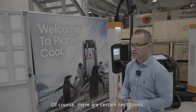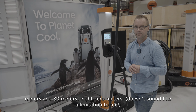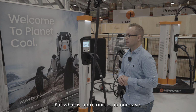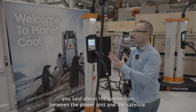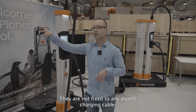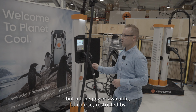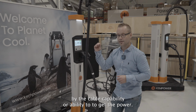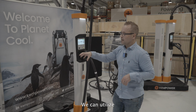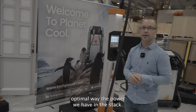Of course, there are certain limitations. So the maximum distance between power unit and the satellite is 80 meters. But what is more unique in our case, you said about the connection between the power unit and the satellite. In our case, the power modules are not fixed to any specific charging cable. But all the power available, of course, restricted by the cable capability or ability to get the power, we can utilize optimal way the power we have in stack.